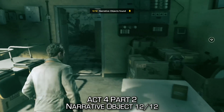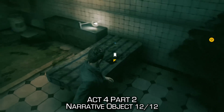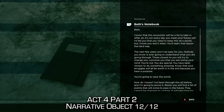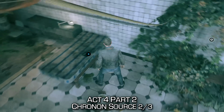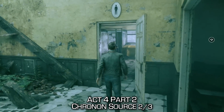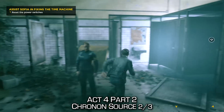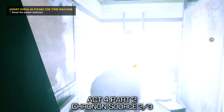So after that cutscene, which unlocks Distant Mirror, you can pick up the collectible on this really nasty bench slash mattress. I don't really know what it is. I guess it's supposed to be a mattress of some sort. Pick up that journal, then continue along the washroom to where Beth is waiting for you. And in the corner stall, you can go inside to pick up Chronon Source number 2 of 3.